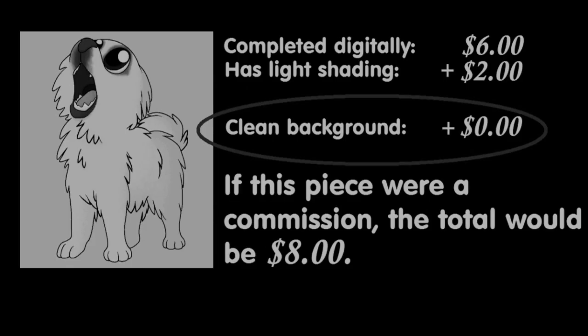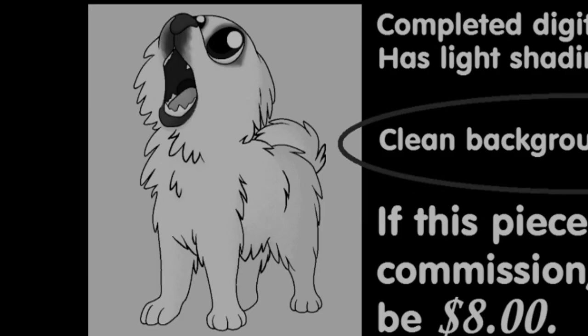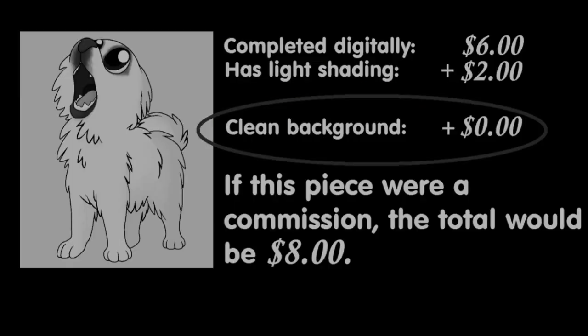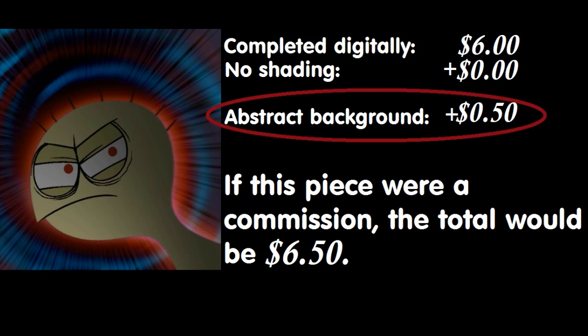I didn't use the best example for that part, because I did add light shading, but you could barely see it. If you want me to add shading to your request, it would definitely be more noticeable than this Gabe the dog piece I did. Just putting that out there. If you want an abstract background, such as this or this, then add 50 cents.